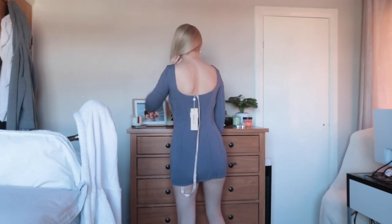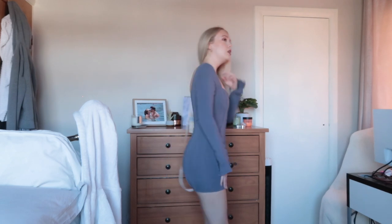I think it's got a nice scoop back as well, which I think is really pretty, and it's got the same sleeves going on as the last top did. Nice sleeve, and I just think it's a really sexy dress. I feel like a bit of a badass in it. I don't know, it just gives you that really nice illusion on your body, all tight. Love it. How cute.